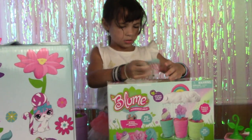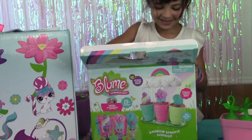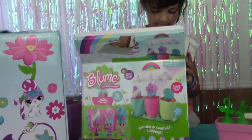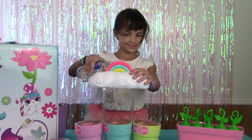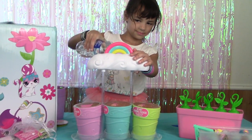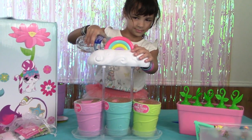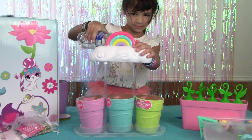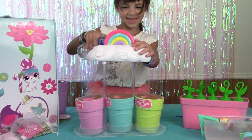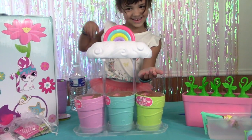This is called the Blume Flower Popper. Okay. That hand. Okay, now push the rainbow down. Okay, this one! Push the rainbow down.